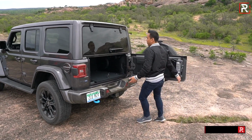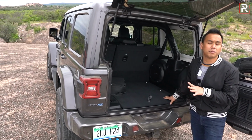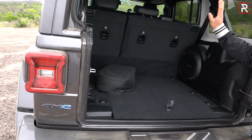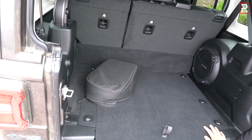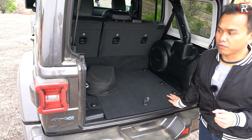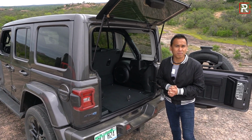And you're probably wondering, does the battery take up the cargo area? Well, Jeep says that you get around 27 cubic feet with the rear seat up. If you fold down the second row seat, you get around 67 cubic feet. That's about a 5 cubic feet reduction versus the gas-only version. So there really is little to no compromise if you guys want the 4xe model.